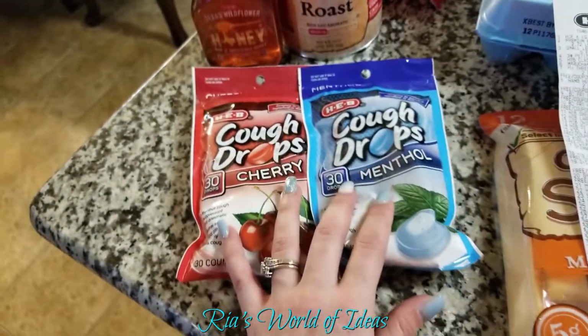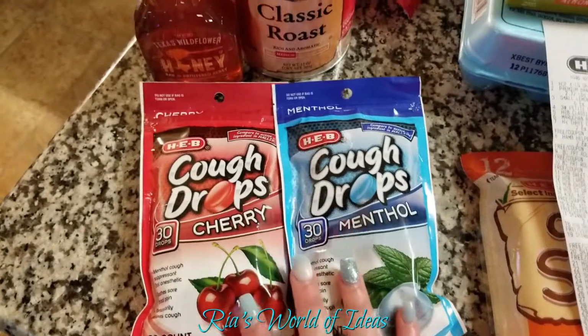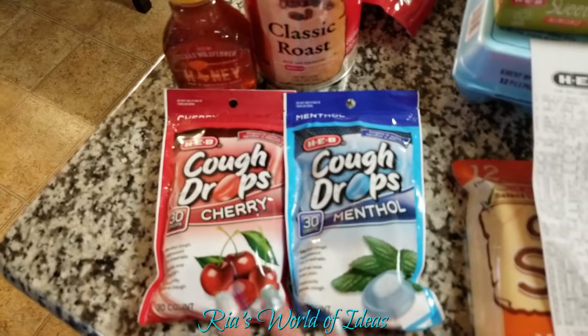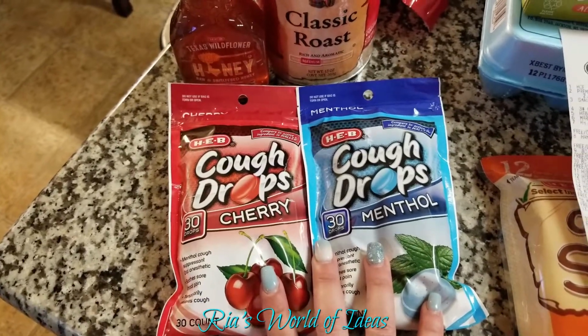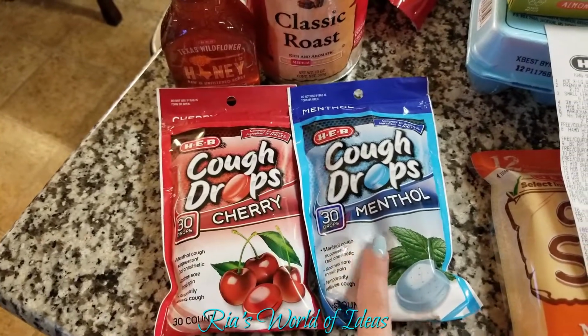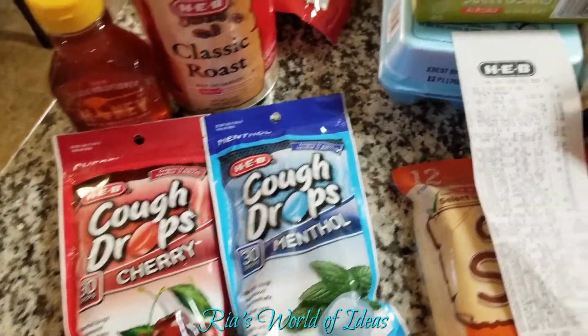Then, moving on, we also got some HEB cough drops. Sickness has hit my household, and my little one has a sore throat. I thought it was actually strep, but thank God it's not. So I got her some cough drops. Daddy had picked up some cough drops last night, but they were the honey kind, and she really didn't like them. So I picked up some cherry and menthol ones in the HEB brand, and these were 88 cents a bag, which was a great deal.